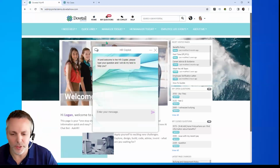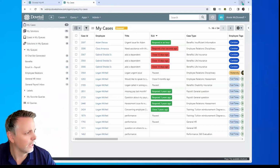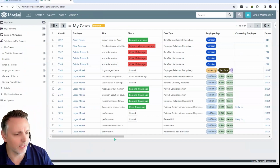Okay, so we've now looked at how the email comes in. So let's look a bit more into the case management system. And what I'm going to first start with is a bit of a basic orientation of the console screen.